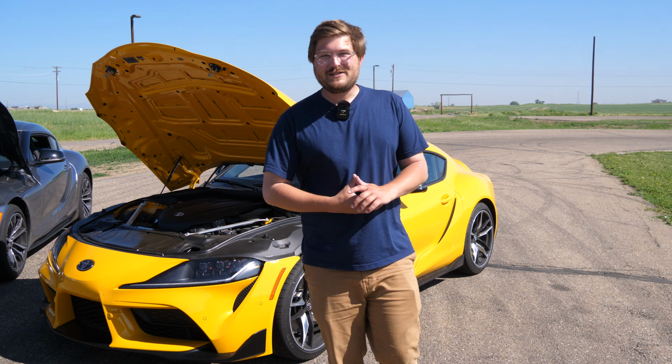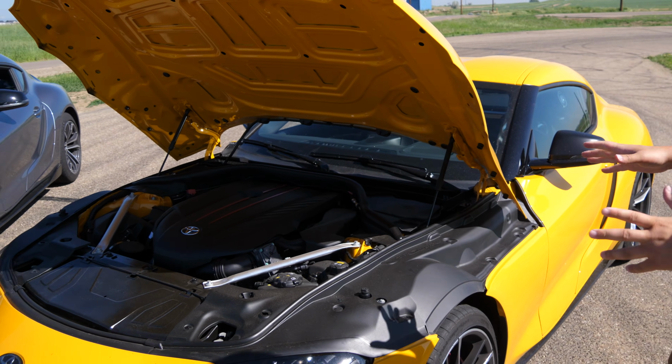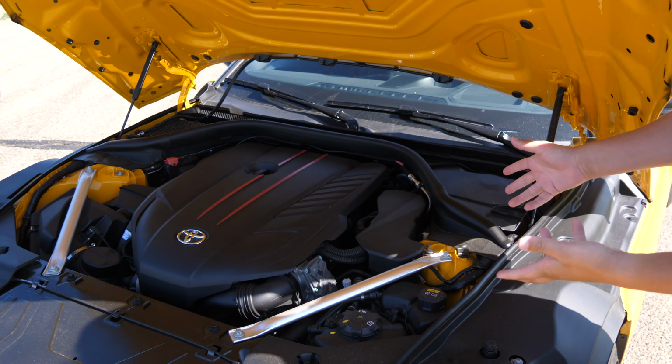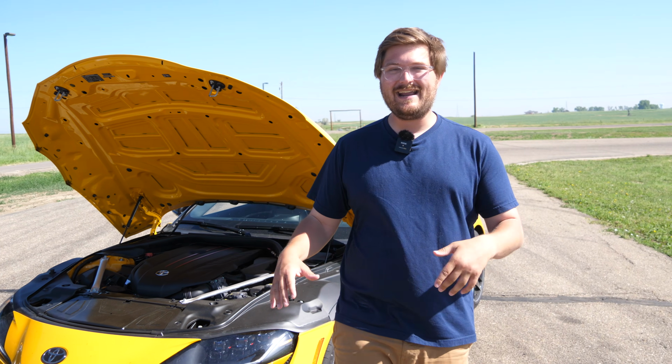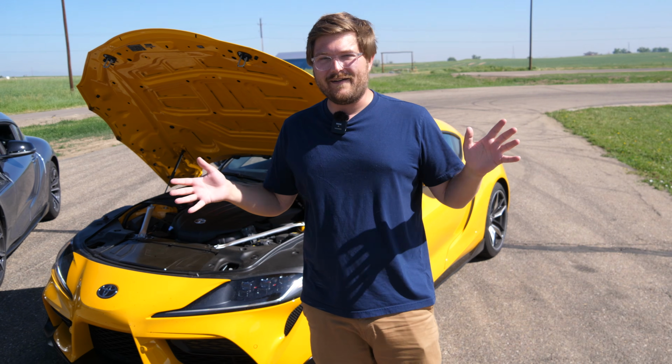These are both 2021 Supras, brand new, which means that this 3-liter premium has the updated 382 horsepower, 368 pound-feet of torque, 3-liter inline 6-cylinder turbocharged engine, codename B58 in BMW world. This is one of the best sounding engines on the planet.